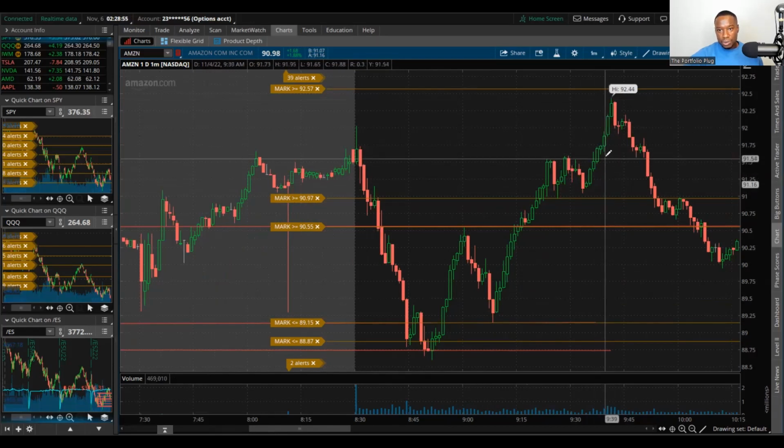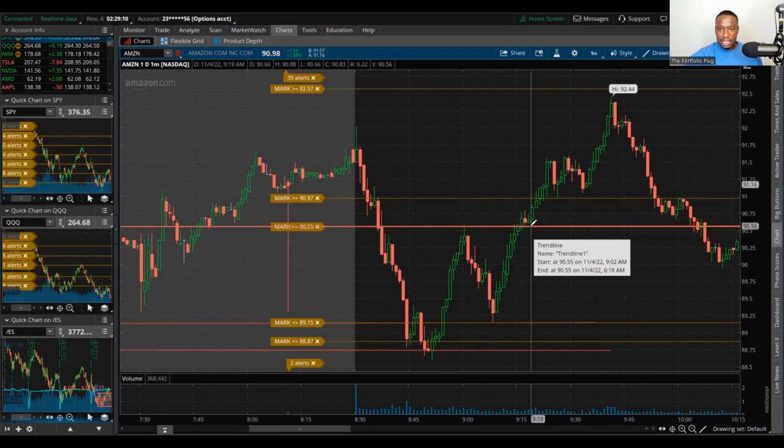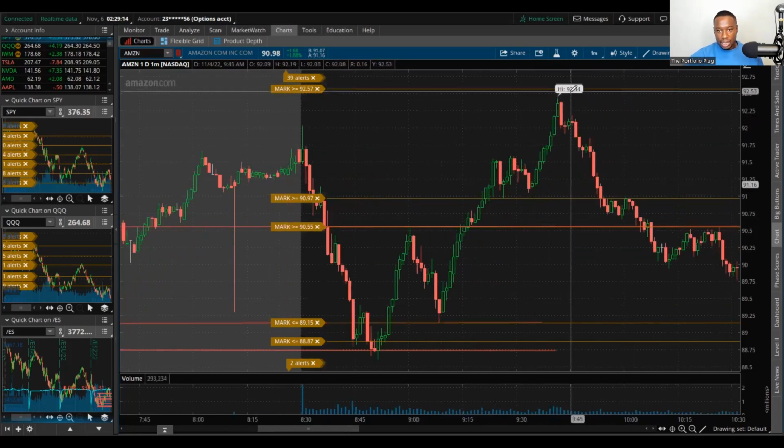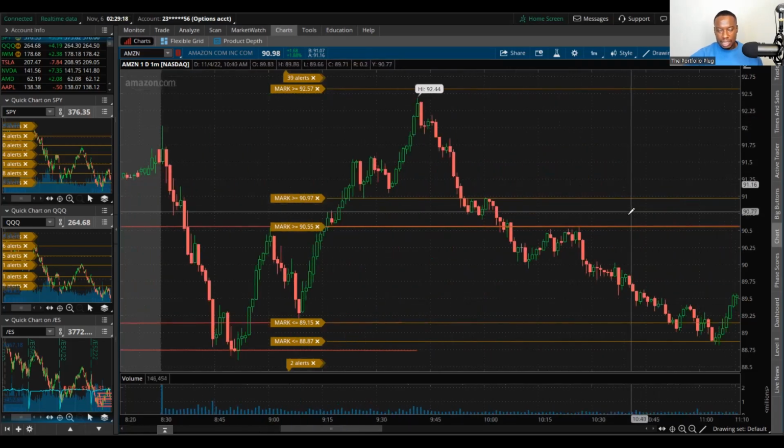What happened is I didn't want to chase it because the market had just opened. So I told myself, let me wait and give it some time to come back down, because I already had my spots and my targets. All I'm doing is waiting to see if my spots can hit. So I just let it be. And then I saw that it got rejected, and as it got rejected, I'm still keeping an eye on it.